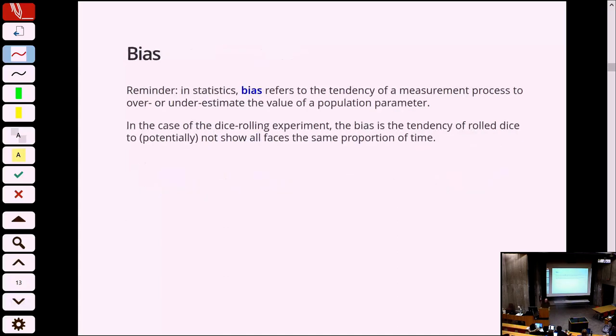Just as a reminder, we talked about this before and we'll keep talking about this next semester. In statistics, bias is a very specific protected word, and it means the tendency to over or underestimate. In this experiment, the bias is the tendency of these rolled dice to possibly not show the same face that you'd expect. In other words, to show one more often than the other. That's a bias, or a six, or whatever. So just a language thing to remind you of how that works.